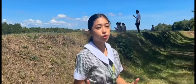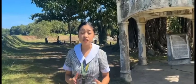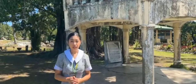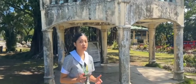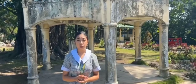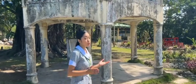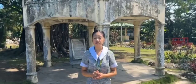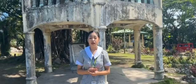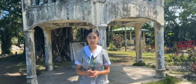The Banza Church ruin is believed to have been established during the Spanish colonial era, which served as a tangible link to Butuan's past. It was believed to have been constructed during the 16th century, which served a vital role in the spread of Christianity here in the region. The Banza Church ruin served as a center of cultural activities, community gatherings, and social events, which can serve to adjust formation here in the local.